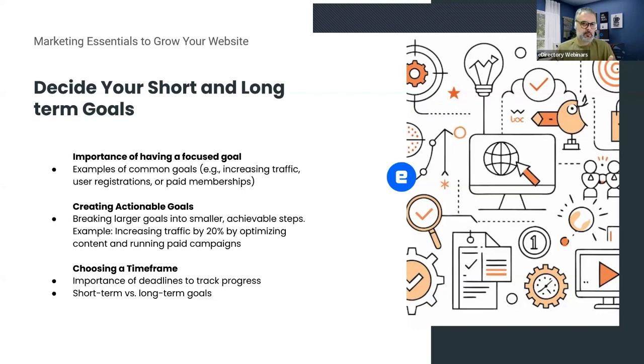Or I will run, for example, paid ad campaigns, and I will post regularly on social media. So if you take all of these actions, you can break them down into smaller tasks, and you can see, okay, this is working. This is actually boosting my traffic, as is my intended goal. So that's the recommendation. If you have bigger goals, try to break them down into a more actionable goal that you can reach easily. And of course, choosing a time frame is super important because deadlines are critical to track progress.